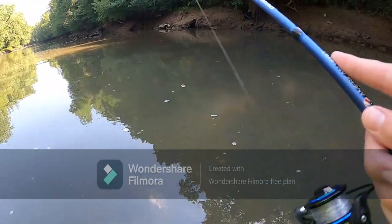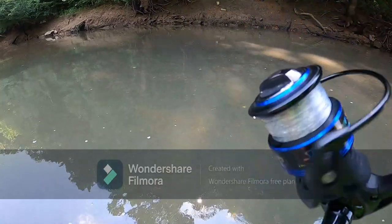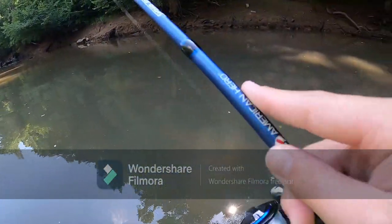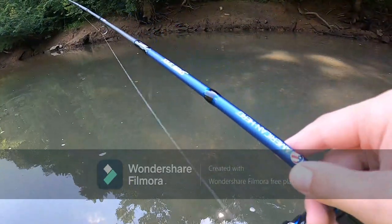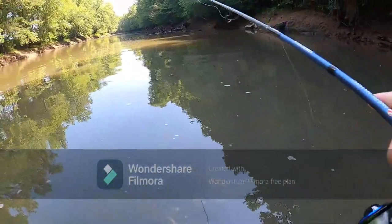Is it taking about all it can take right now? Ooh, that is a lovely wind knot. You know what you might do? Cut that bitsy bug jig off and put it on that other rod. Okay, good. That's a good idea.